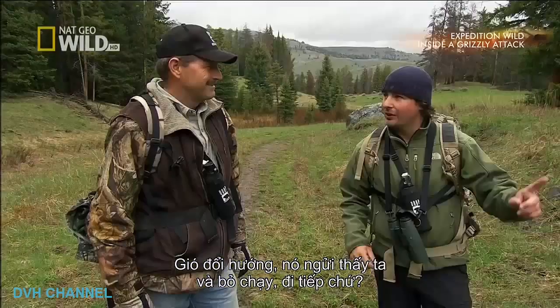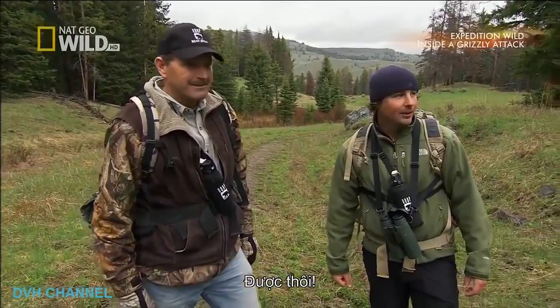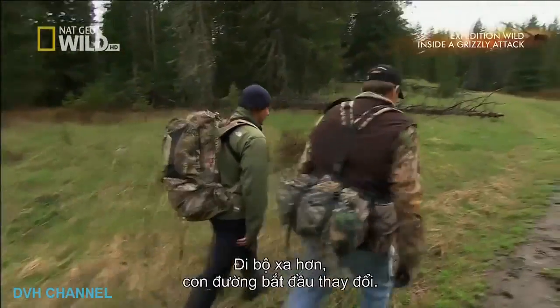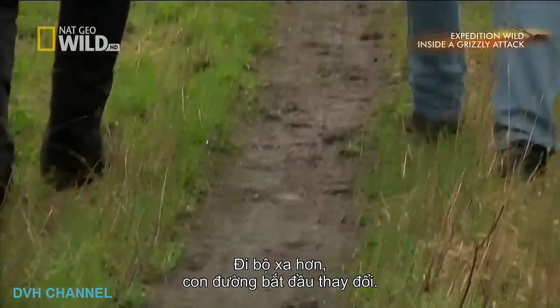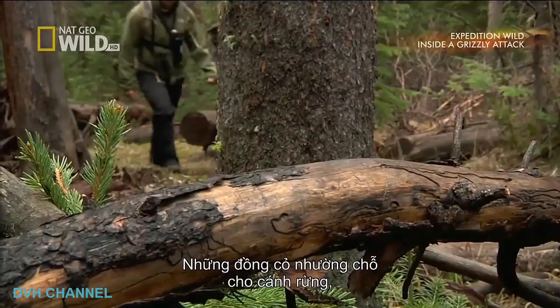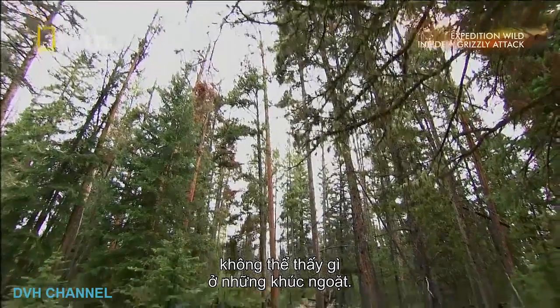Well, the wind changed. I think she smelled us and took off. Should we head on up? Yeah, let's continue. Okay. As we hike in further, the terrain begins to change. Grassy meadows fade into thick forest, and there's no way of seeing what's around the next bend.